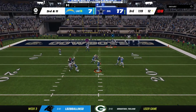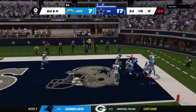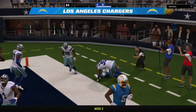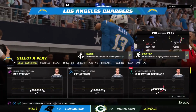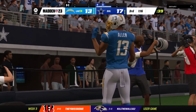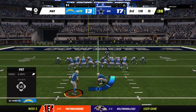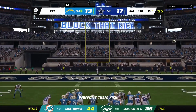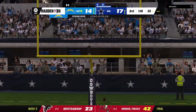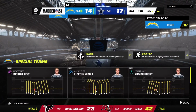Now Herbert with it, looking to pass. Got a man, it's Allen for the Charger touchdown. Keenan Allen with his second touchdown of the afternoon. And the Chargers are back within a score. Extra point good by Hopkins. And the lead's down to a field goal at 17-14.